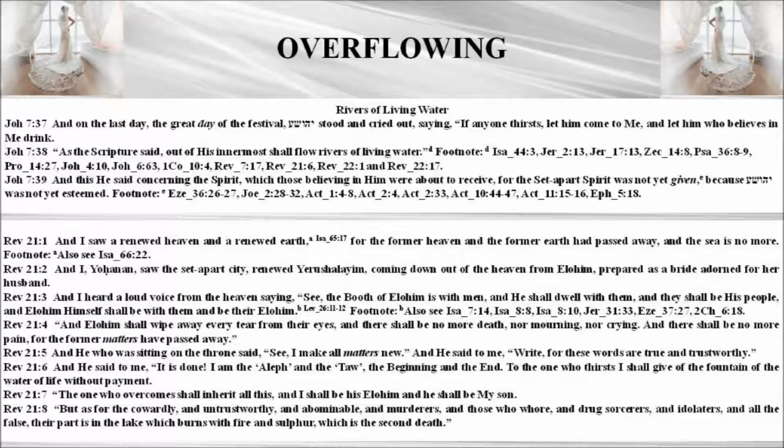Yahweh, the fountain of living water. Yahweh's rescue, the fountain of living water. The river of living water, the living water. John 7:37 to 39.